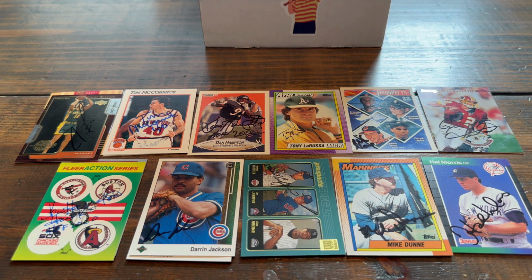I decided to go with the Upper Deck Gold Reserve, numbered to 3,500 for Jeff Foster. Went with the 91-92 Hoops for Tim McCormick. Dan Hampton was a 1 of 1. LaRussa was a 1 of 1. Mike Neal was a 1 of 1. I went with the 96 Donruss for Gus Frerotte. I decided to go with the Fleer sticker for Ken Harrelson, the 1989 for DJ, Darren Jackson, 1 of 1 from Cuddyer, went with the 1990 Topps for Mike Dunne, and then 1 of 1 from Hal Morris. So that is all 11 of my returns today.